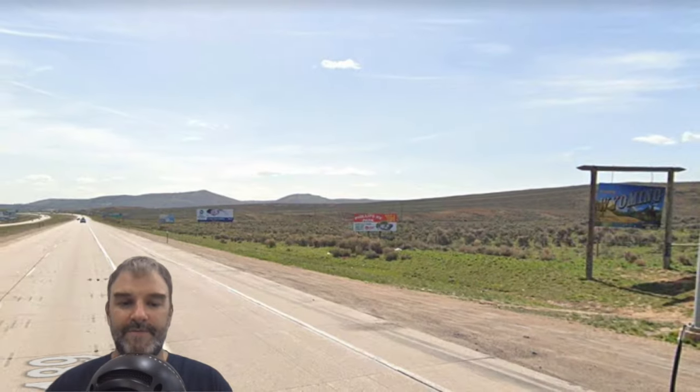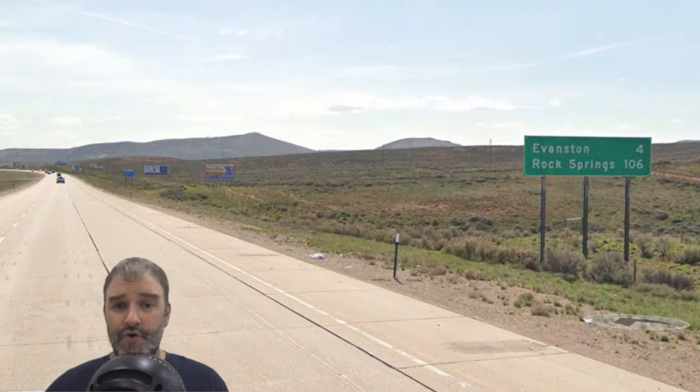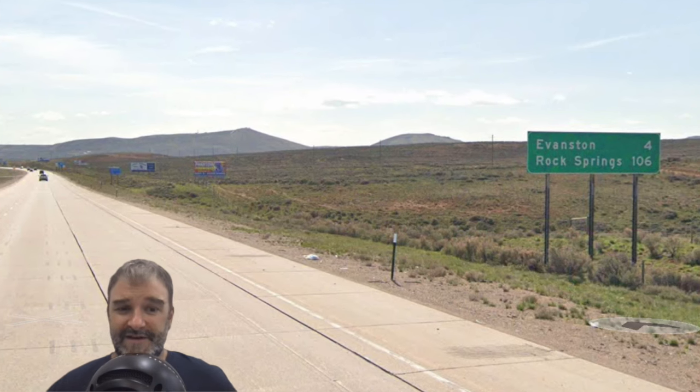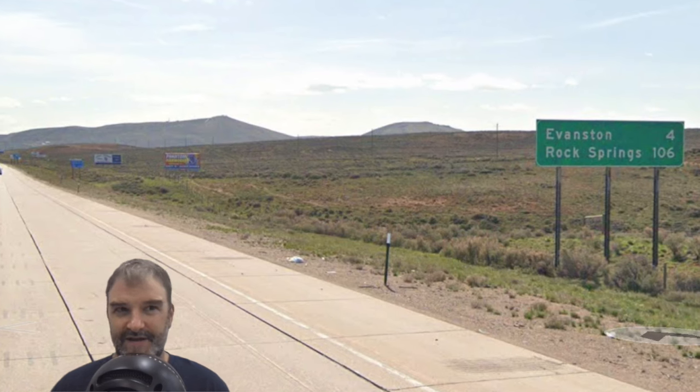And here we go, the Welcome to Wyoming sign. Not very big. They probably could have made that a bit bigger. And, welcome to Wyoming indeed. Evanston 4, Rock Springs 106. Cheyenne magically disappears in its own state.